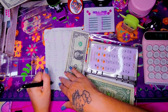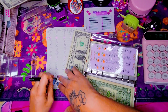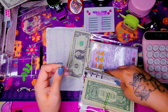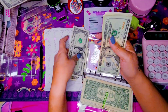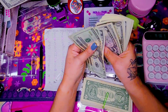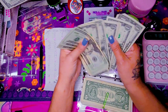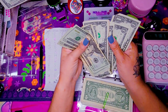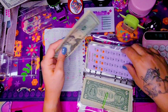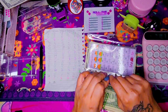Halloween got $2, so Halloween should have $84. Ay, ay, ay. $84. Should just put it in a regular tracker, but I didn't do that. 20, 40, 65, 70, 1, 2, 3, 4, 5, 6, 7, 8, 9, 80, 81, 82, 83, 84.